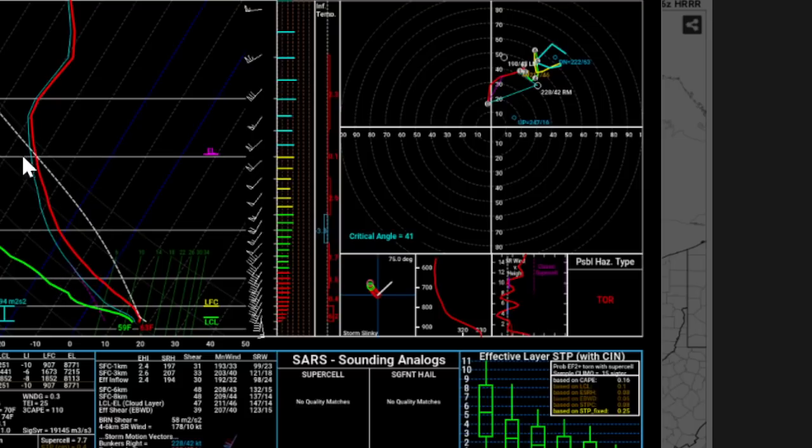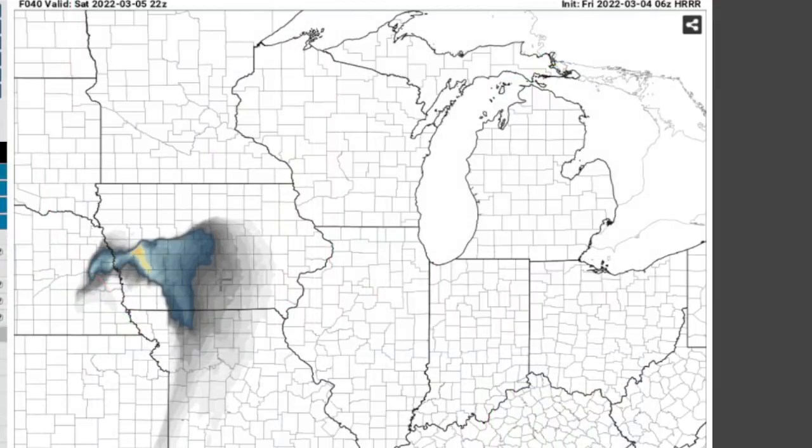Very fat CAPE there. The dashed line is your parcel ascent, an infinitesimal hot air balloon lifting up. As long as it's to the right of the red line, which is temperature, it's warmer than the environment and continues to rise all the way up to the equilibrium level, which generally represents the top of these very tilted supercell storms. The dry air that comes in above 3 kilometers is key to causing these lapse rates aloft to be steeper. And you've got close to 2,000 CAPE up there, 0 to 1 kilometer shear.